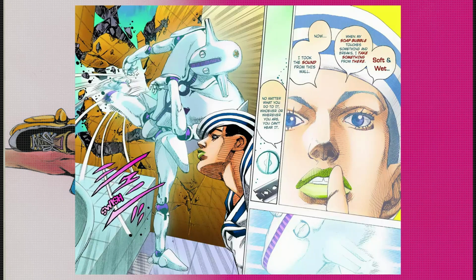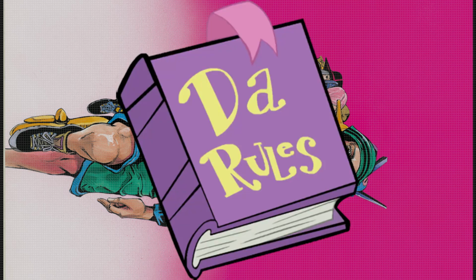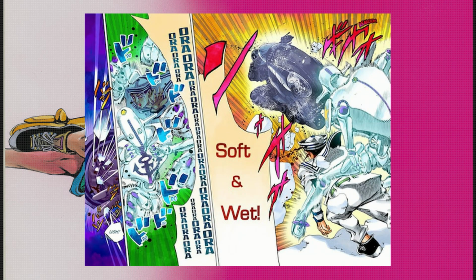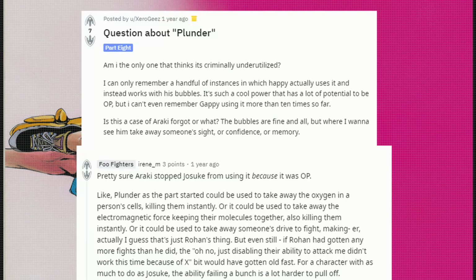To be honest, my theory on why we haven't seen the Plunder ability in quite some time is probably that it can be considered broken. What I mean is there really aren't any set rules for certain things, like what is the limit he can steal and for how long can Soft and Wet hold something for. The ability itself is so open-ended that if someone were really creative with it, they could easily break stand fights and pretty much just win every single time, depending on the situation.